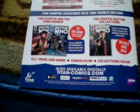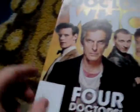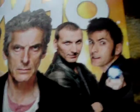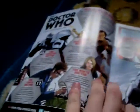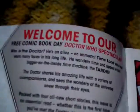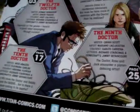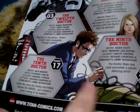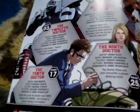On the back you've got just other promotional stuff of different ranges and whatnot. On the front you've got a picture of the 9th, 10th, 11th and 12th Doctor. You've got big 2016 Free Comic Book Day, new free adventures with 4 Doctors. Inside the front you've got a welcome, and then just a bio on all of the little adventures, the titles, who wrote them, the artists, so on, and what pages they're on.